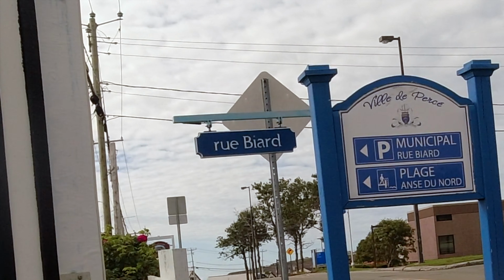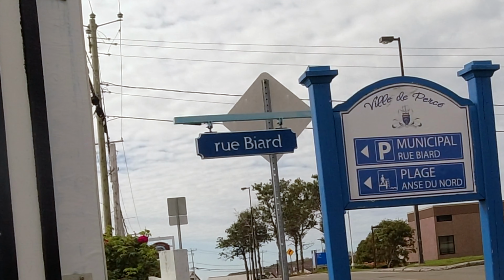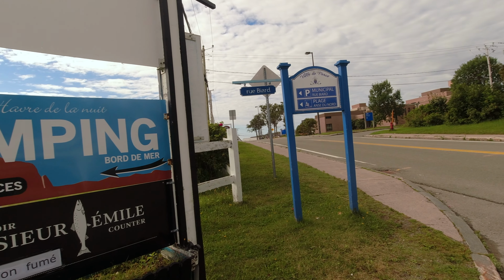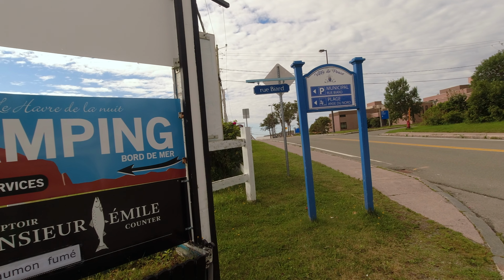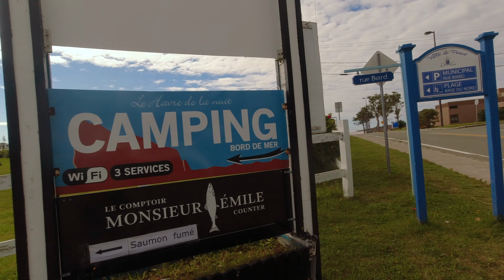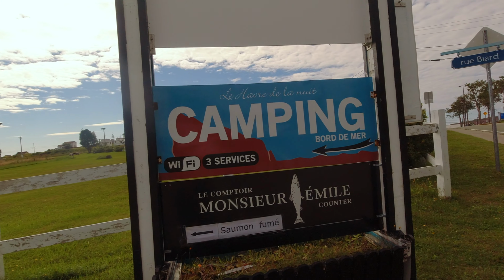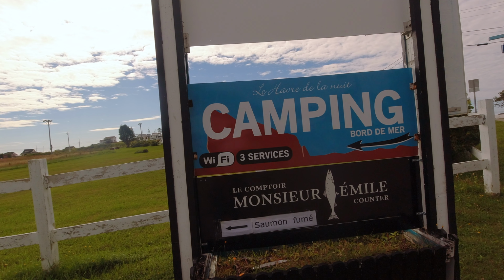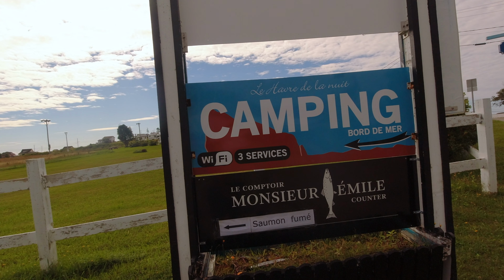Okay, so we are here at Rue Biard, B-I-A-R-D, and that's where I went down to see the rock. Just to let you know, that is the name of the road that leads to the rock.